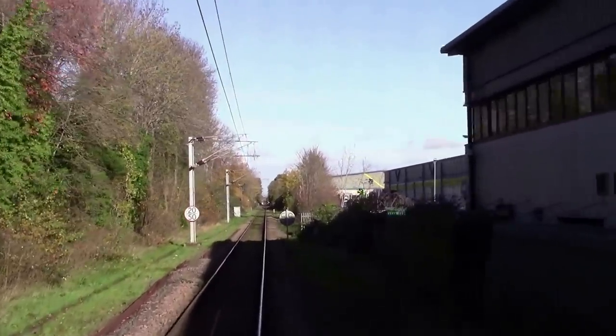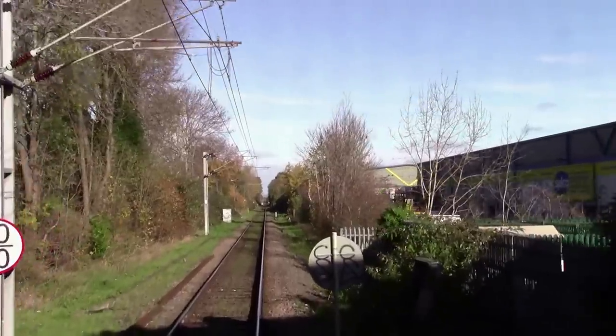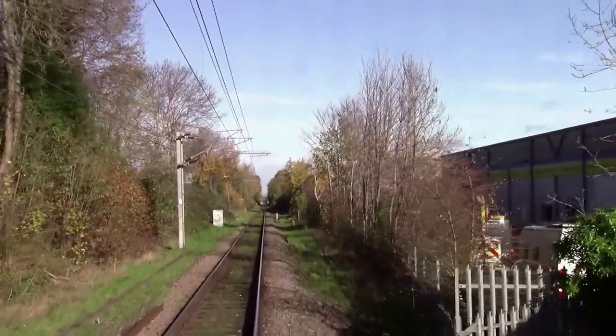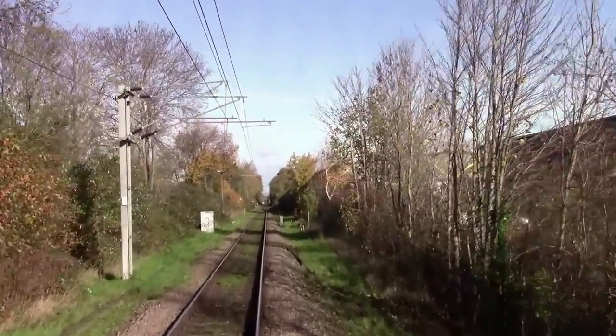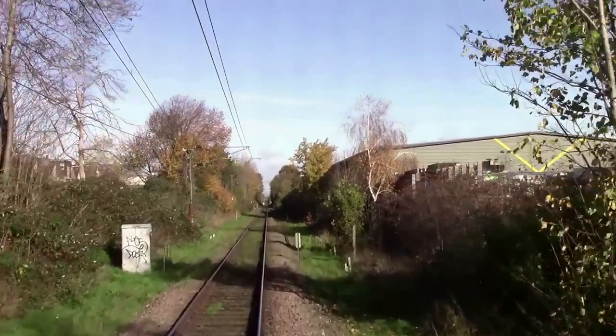Miles an hour is the maximum line speed. The 6 mile 45 chain branch was the first railway to open to the city of St Albans, on the 5th of May 1858, with 2 intermediate stations.